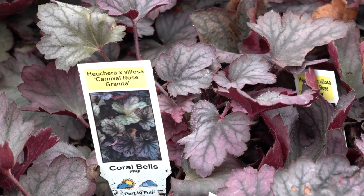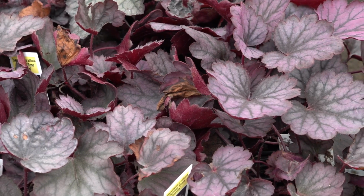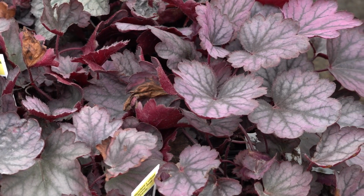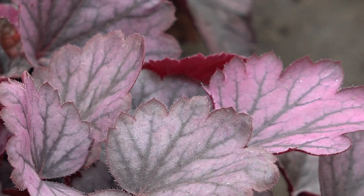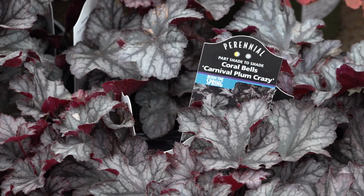So this next one is Carnival Rose. We're going to show you one after this that's Carnival Plum Crazy. They almost look the same, and some of these the differences are very subtle. For example, this has mainly a burgundy leaf, but notice how the Carnival Plum Crazy has a little bit of white mixed in with that leaf.